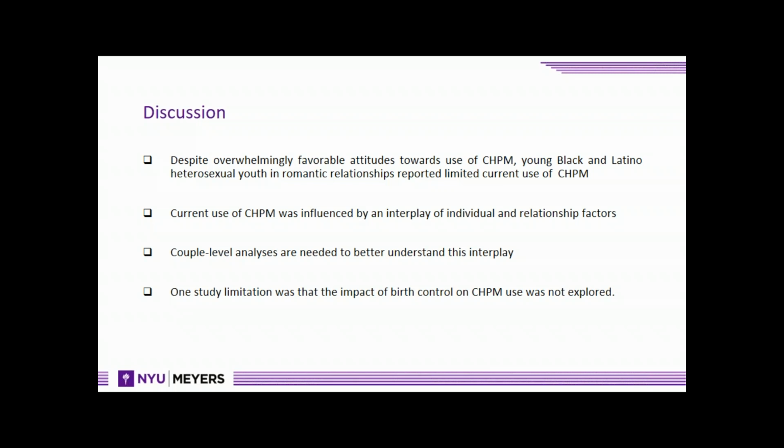Moving forward, we'll start doing couple level analysis and see how one partner's relationship dynamics or thoughts influence the use of prevention methods of their couple member or their partner. And two limitations of the study that I want to note. One was the impact of birth control. So we didn't look at that. We asked, but we didn't analyze that with this data, and it didn't come out in the qualitative interviews.